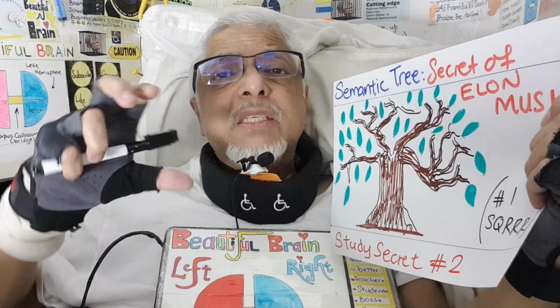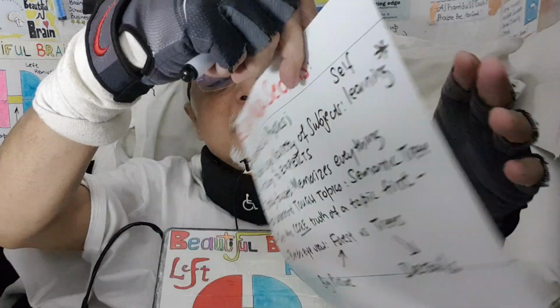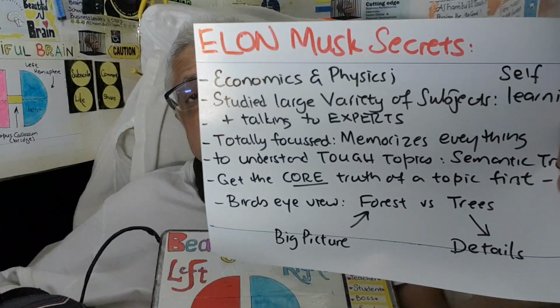You must try and understand. If you don't understand the concept, please go to your teacher, go to your lecturer. Just ask, what is the overall concept of this particular subject? Why are we studying it? What are we trying to get through that? So very briefly, these are some points of what Elon Musk has to say, the secrets of Elon Musk in his studies of the semantic tree.